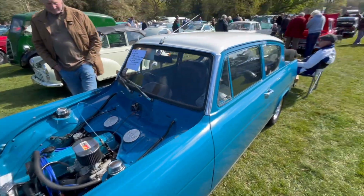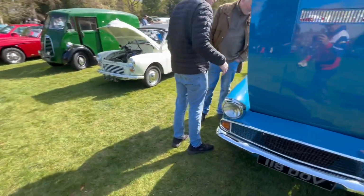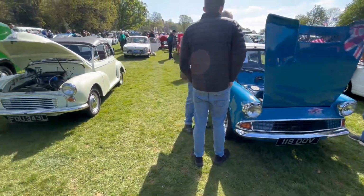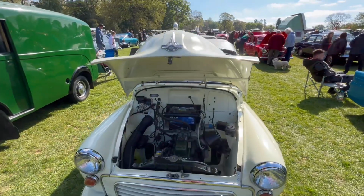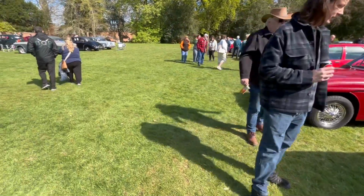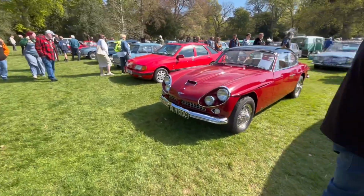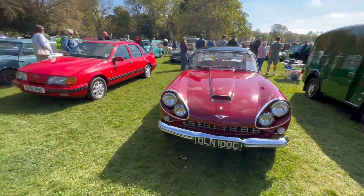Oh, Pinto engine, yeah. That one's got a Pinto out of an Escort Mark II. A Moggy, look. Debbie's gone off. Debbie doesn't like looking at the books.